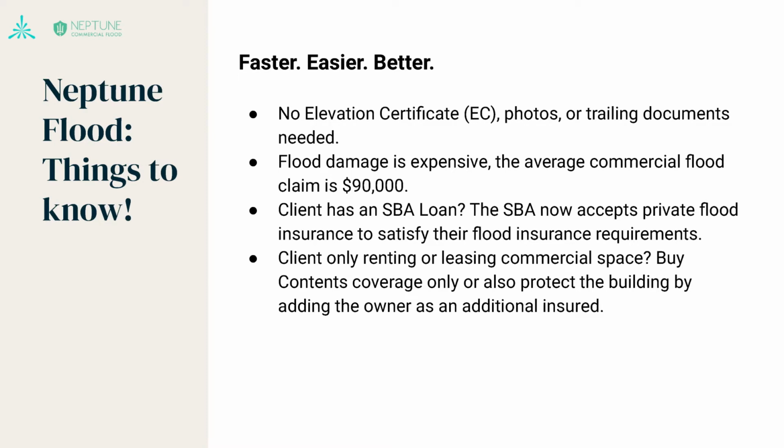Alright, let's talk about our awesome partner, Neptune Flood Insurance. Just like our other products, Neptune Flood only takes a few minutes to quote and bind. Here are some things to know about our new flood product. No elevation certificate, photos, or trailing documents are needed. The SBA now accepts private flood insurance like Neptune Flood to satisfy their flood requirements.